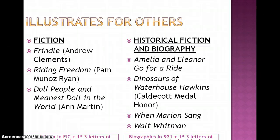The Dinosaurs of Waterhouse Hawkins, he actually won a Caldecott Medal honor for. We're going to see some pictures from that in a second. Just stunningly beautiful acrylic paintings. When Marian Sang, about an opera singer, and finally Walt Whitman.